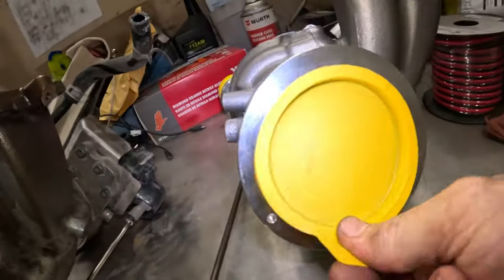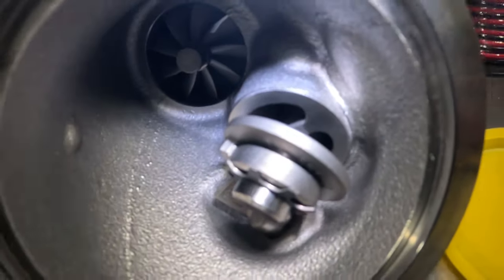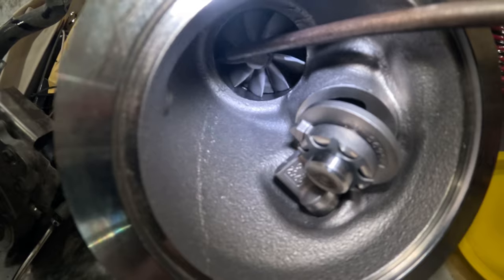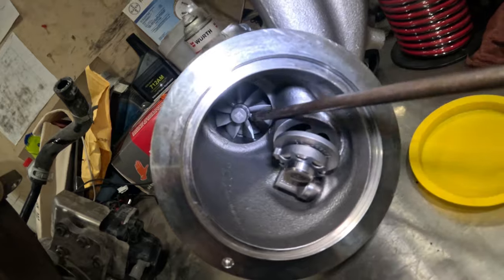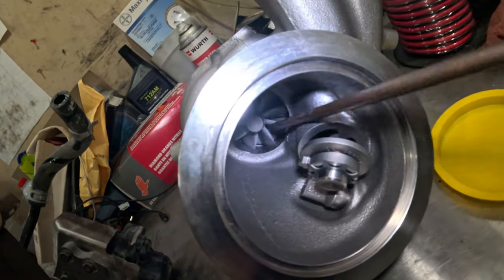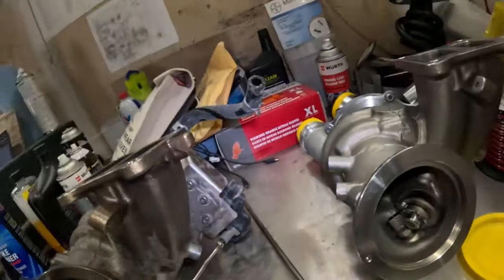Anyway, this is the new one, of course, and you can see that wastegate is open, and there's a turbine in there, and I could spin it really easily. Anyway, I don't want to mess it up.